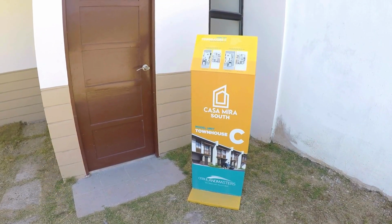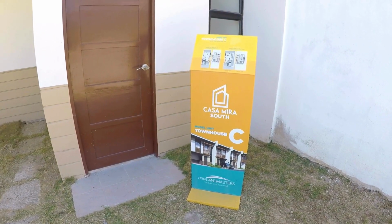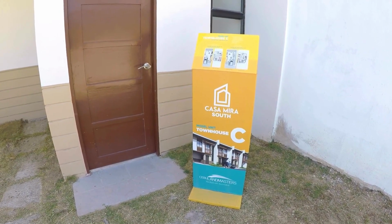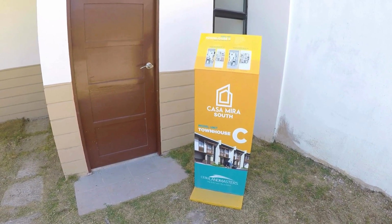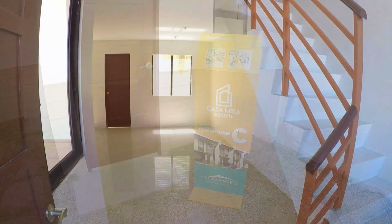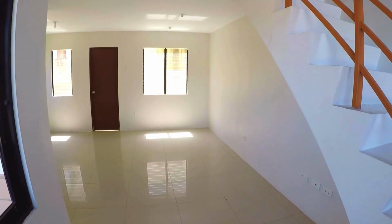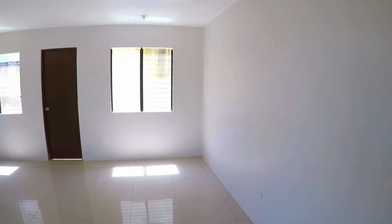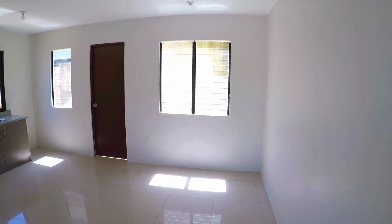Our second property we'll take a look at is Casa Mira South Townhome Model C. This is a three-bedroom, bath and a half with carport. Stepping inside, you arrive in the living room. This also is outfitted with cable. You have your dining room with a nice back window allowing lots of light in.